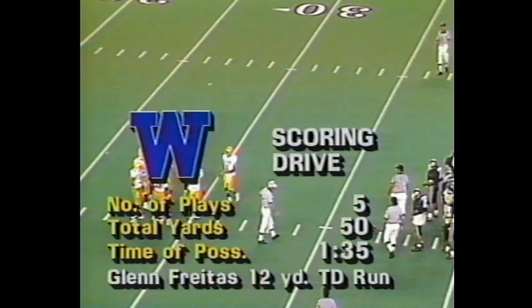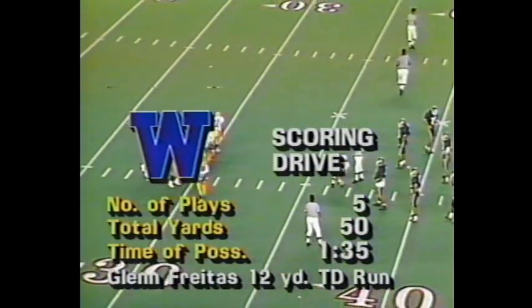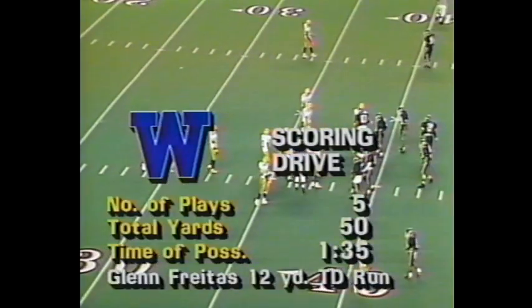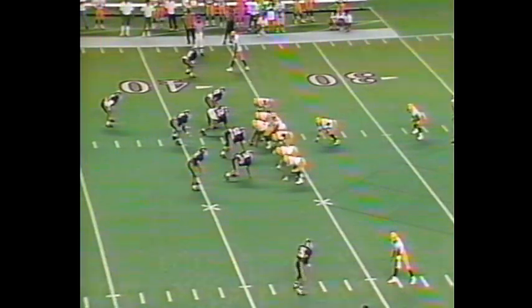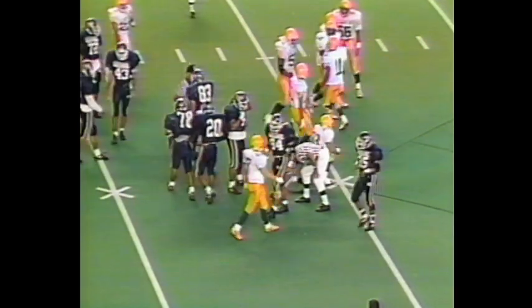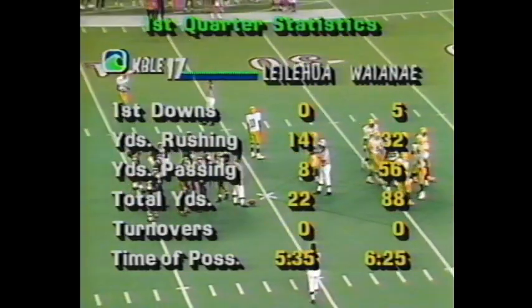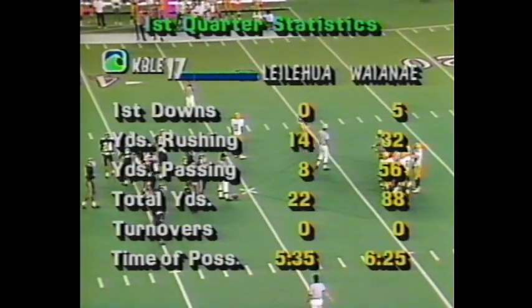It will. We have the scoring drive for you here. The number of plays, 5, total yards 50, time of possession 1:35. Glenn Freitas made that great option, 12-yard touchdown run to score. They did not make the extra point. Coach, all right, Skipper, actually they weren't trying to retape it. Skipper was kind of blocked out, but he sees now they were taping the ice bag. And so, yeah, it appears as though Kane is out for now. Tito Rivera, meantime, on the field, trying to gain a couple of yards, and he picks up 1 at best. Well, you can see here, Waianae leads in 1st downs, rushing and passing and total yards.